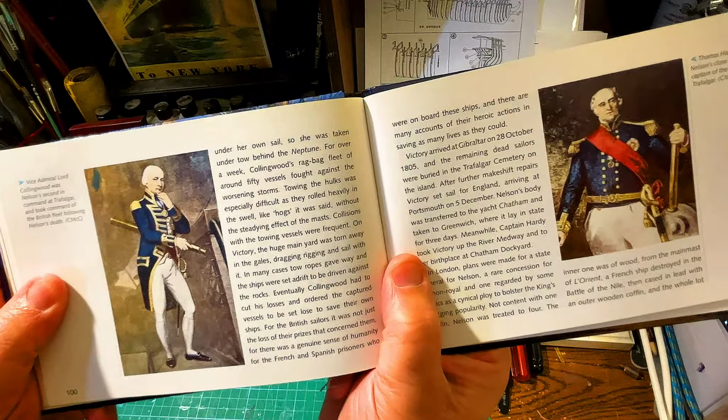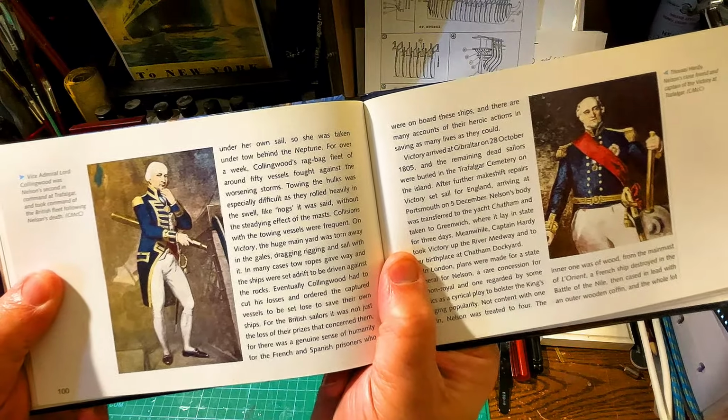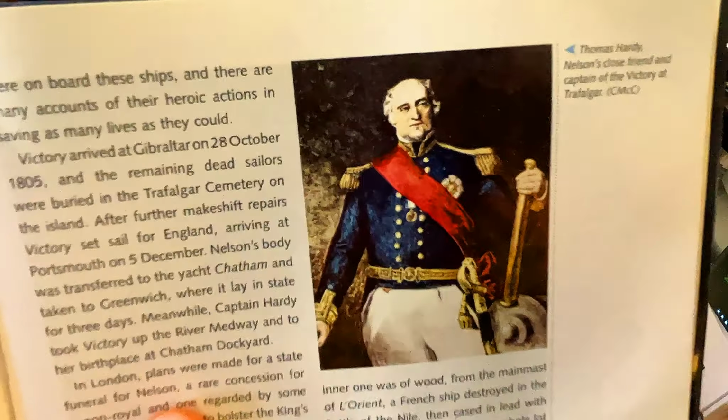Vice Admiral Collingwood was Nelson's second in command at Trafalgar and took command of the British fleet following Nelson's death. Thomas Hardy, Nelson's close friend and captain of the Victory at Trafalgar.